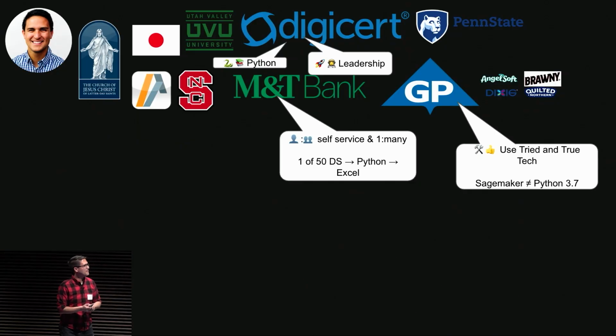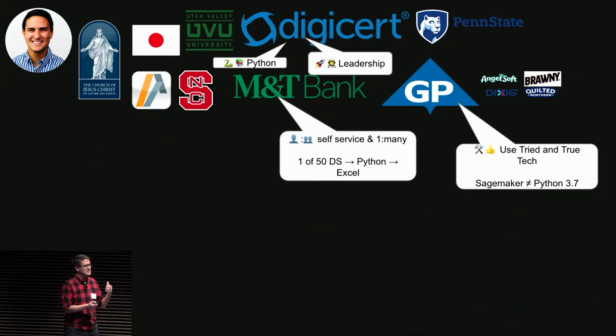At Georgia Pacific, the lesson and the principle of using tried and true technology was very, very important. We were the largest manufacturing customer for AWS at the time, and we were moving all of our on-premise data centers into the cloud. At that time, the AWS folks were showcasing SageMaker. And SageMaker, while it looked like a cool and flashy tool, didn't support anything that was built on Python 3.7 and above. We had already written a number of algorithms and had forecasting algorithms in place, so we weren't about to rewrite that code. Using that tried and true technology became a critical component.